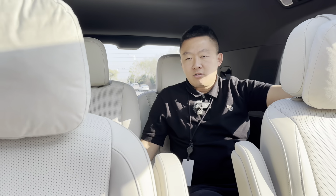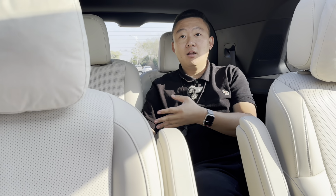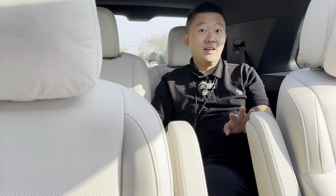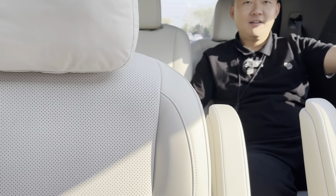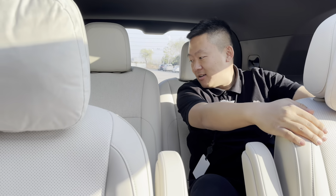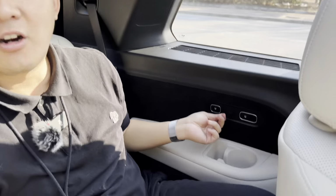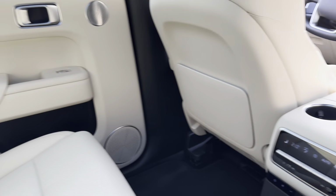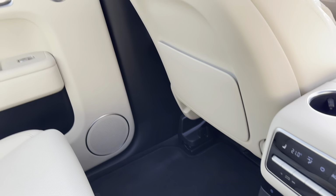I think the third row is really good to sit. If you put your family member in the back, they can definitely sit here for a longer period. It's quite comfortable. We have to fight for this seat actually, because this got the best movie watching angle. And I have phone charging right here. USB-C, two of them. And we have two right there.